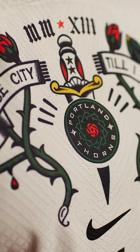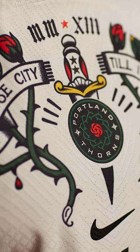The NWSL gets started this weekend and there's some kits that you need to know about. Portland Thorns are taking their name very seriously and they're actually using that as the inspiration for their new kit. This kit sees the return of their old badge and it's surrounded by traditional tattoo style art featuring thorns, roses and a dagger, and it's pretty badass.